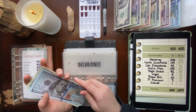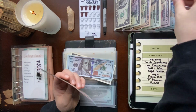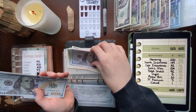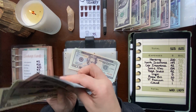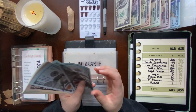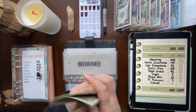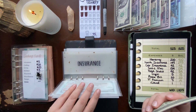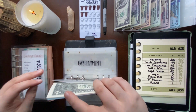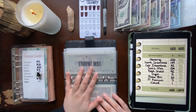The total I am stuffing between these two today is 191. So that's 1, 50, 70, 90, and a 1. Okay, so now insurance has 1, 2, 50, 70, 90, 310, 335, 337, 8, and 9. 339 in there. Okay, car payment is not getting stuffed again, like I said, yet today.